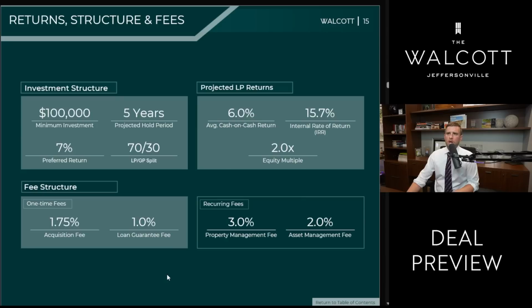In terms of the fees and the structure, the minimum investment for Walcott is $100,000. That's been our standard for quite some time. We're looking at holding the deal for around 5 years. That's primarily tied to the term of the loan that we are assuming. We are exploring the option of refinancing at that 5-year mark. If it's a great property and we think that it has more growth opportunity, we'd love to refinance it, return capital, and continue a hold. Or if we think it's the right time to sell it at 5 years, that is another great option as well.